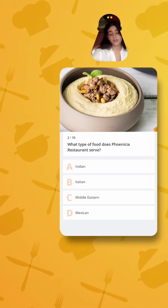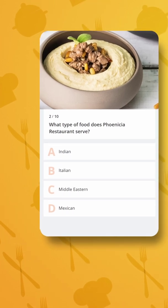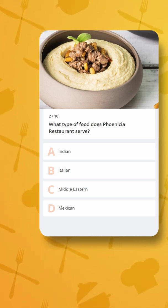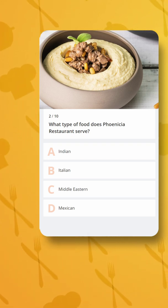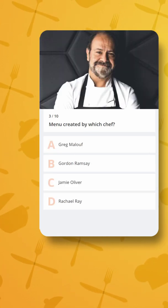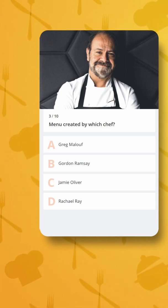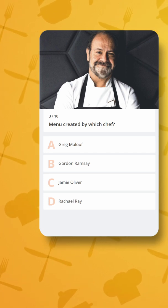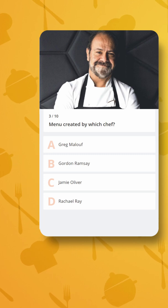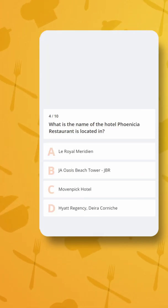So what type of food does Phoenicia restaurant serve? Hope you guys are paying attention. Is it Indian? Is it Mexican? Is it Italian? I don't know. Excellent. I'm impressed. You all were paying attention. So, who created the menu? Was it Gordon Ramsay, Rachel Ray, Greg Malouf, Jamie Oliver? Nice. I'm actually very impressed.